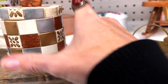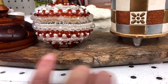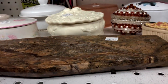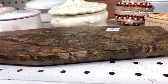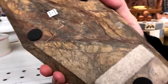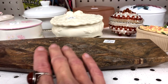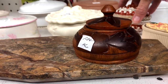That one's made in China. I like this marble piece right here. It's $2. It's very heavy. Made in India. Wow, it's super heavy. I think it's a little bit too heavy and quite expensive to ship that.